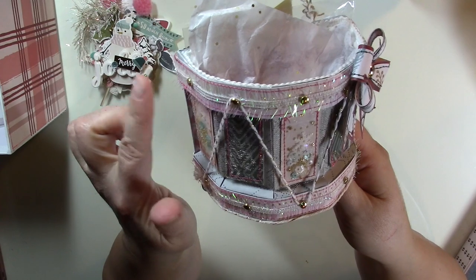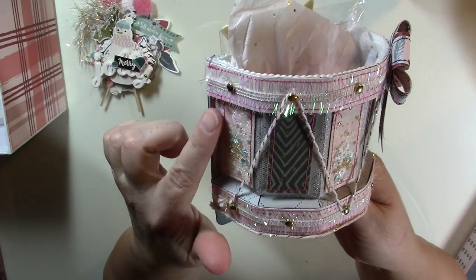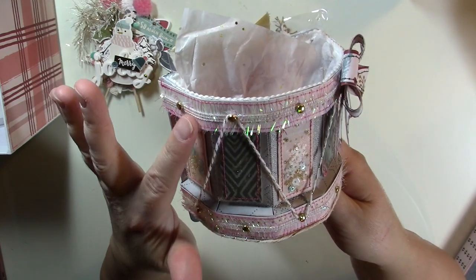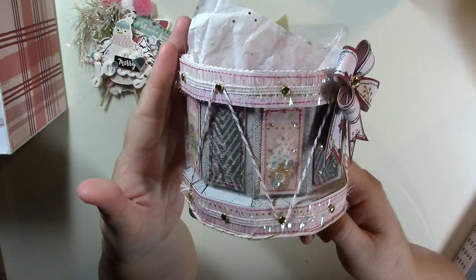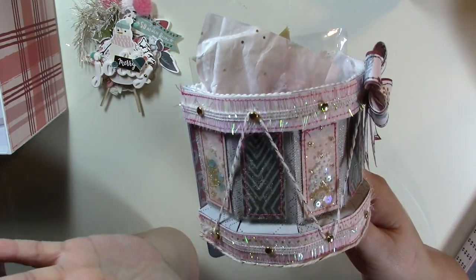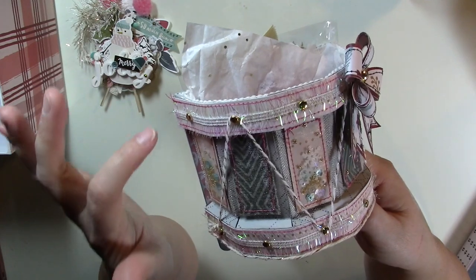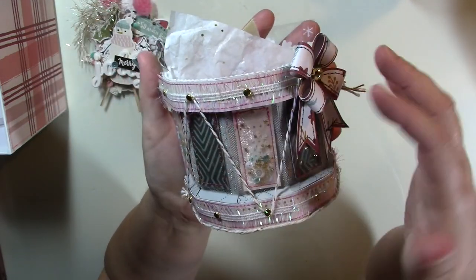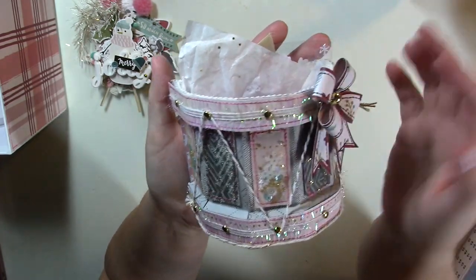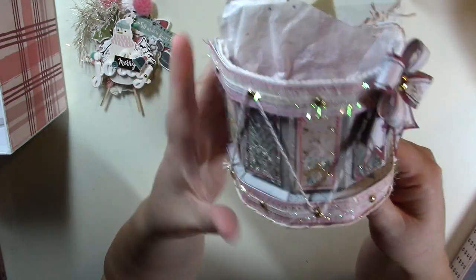And then I adorned my drum with this amazing tinsel trim that I picked up at a store by me called Home Sense. I picked it up this year. I love it. Look, it's just the perfect little embellishment. And for a 3D project, it's amazing because it's elastic. So it strung around and I was able to manipulate it with the brads through it very easily. And I think it's a cute look.